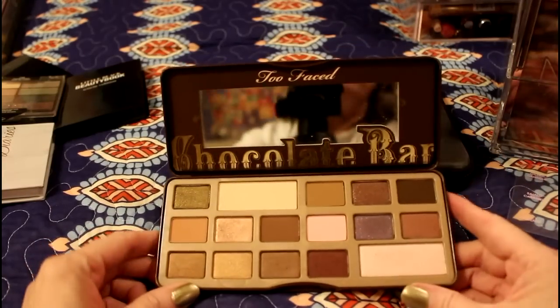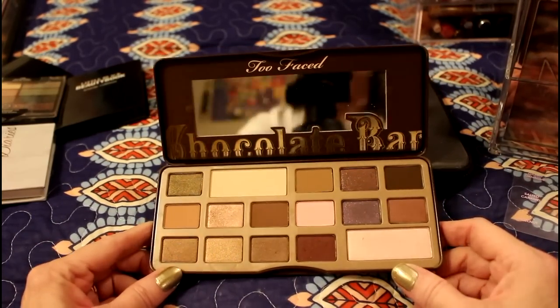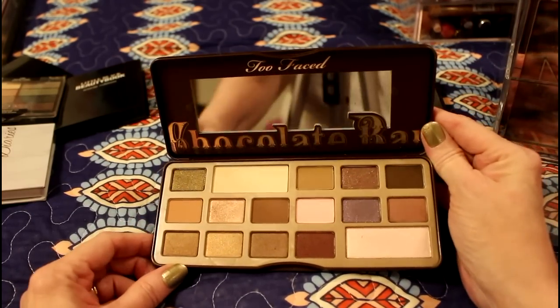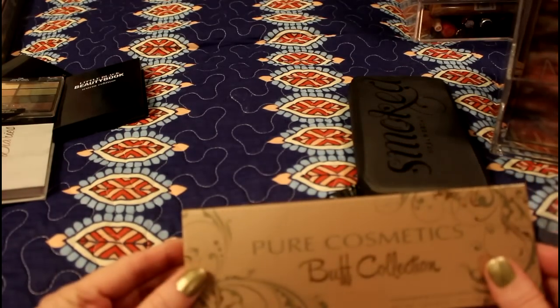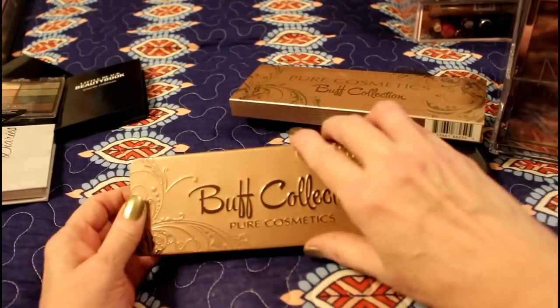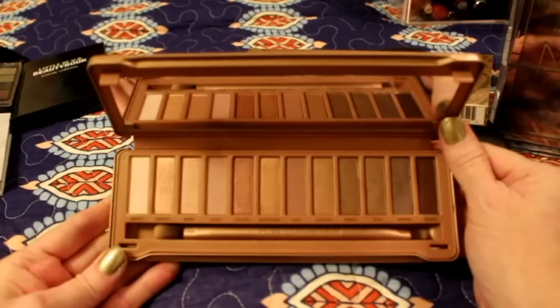Another palette that I will never be without is my Too Faced chocolate bar. Now, I haven't bought all the other chocolate bars, all the milk chocolate and all that other stuff. I feel like I have enough makeup. All right, I also have this Buff collection. This came in, I think, a BoxyCharm. It's very similar to one of the Naked palettes, but it's not Naked One, because I have Naked One and it doesn't quite look like this.